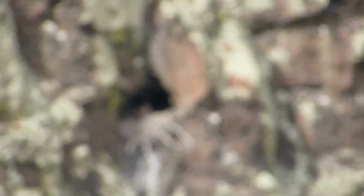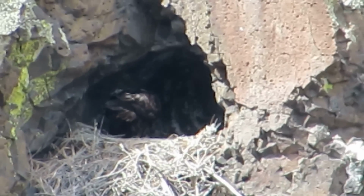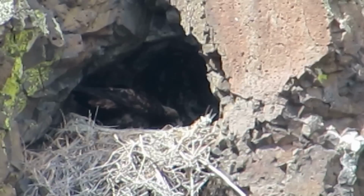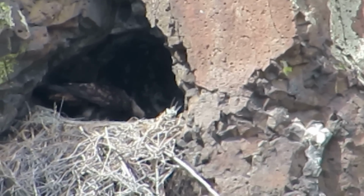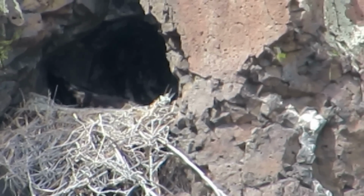Alright, just landed. Mom eagle just landed. See what we got here? And now she's back here checking things out. And we're all excited about it. Looks like she's getting a little something right now. Looks like she's going to settle back down.